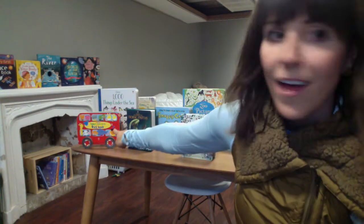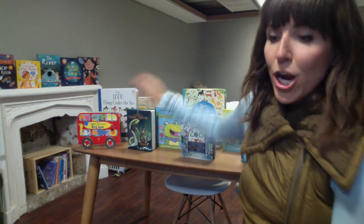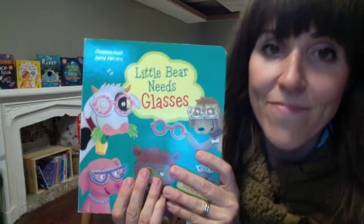And so check out, we have lots more on the website. You see the bus book with the wheels that turn, How to Brush Your Teeth, Snappy Croc is a favorite. Our Little Bear Needs Glasses with the glasses that you put on every page. Excited for you guys to check more of the ones out on the website.